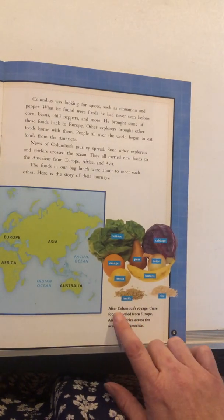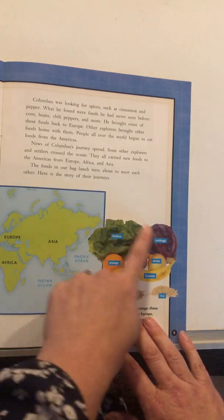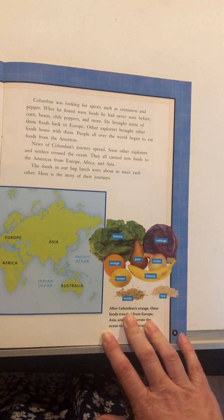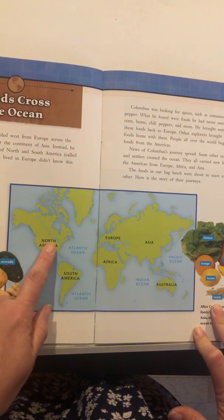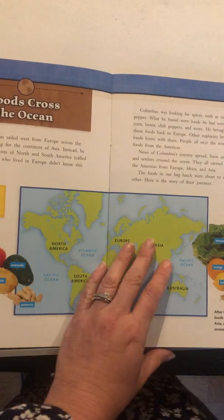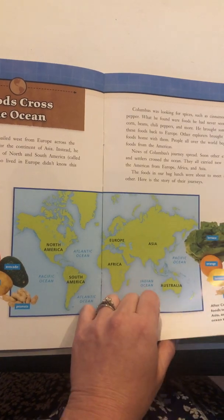And same thing over here. It says, after Columbus's voyage, these foods traveled from Europe, Asia, and Africa across the ocean to the Americas. So these foods right here: lettuce, cabbage, orange, pear, onion, banana, lemon, lentils, and rice. After his journey, those things came from here over here. Okay, whereas before, all these foods over here went over here. So as you can see, we've actually borrowed food from other countries and then started growing them in our own countries. That's pretty cool, because I'm not sure that you realize that America didn't have some oranges or bananas until around the time of Columbus.